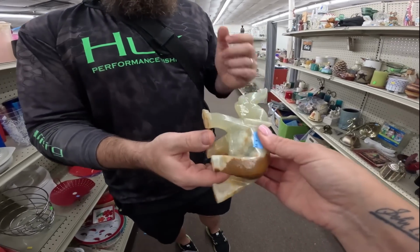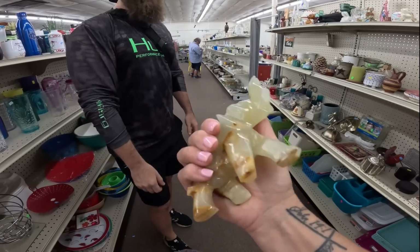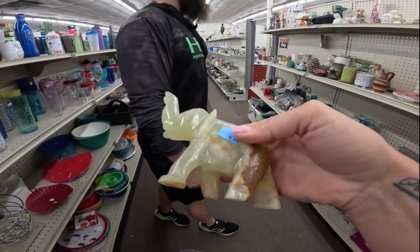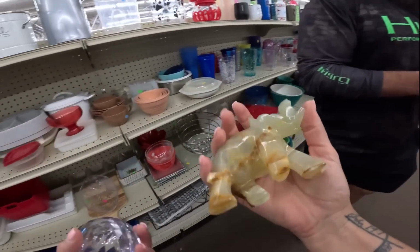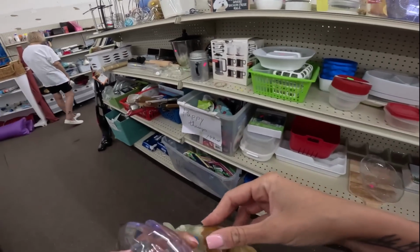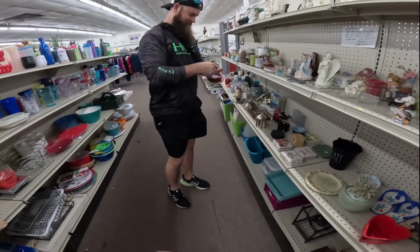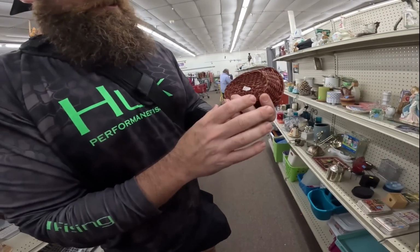Yeah, I think it's that stuff that, remember the lamps that we sold? Onyx? People say onyx is black, but I don't think that's true. We'll have to look that up. I think he's cute. I know, I picked up the same exact thing. Isn't he darling? He's cute.